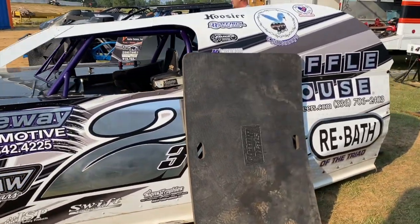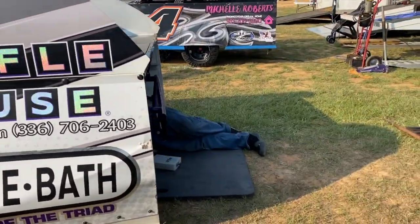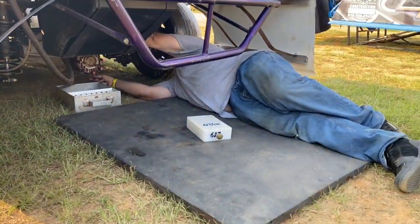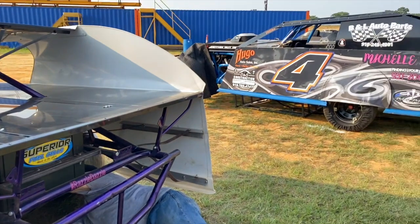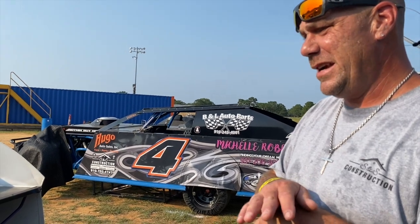Other RTR car here tonight. Thing is looking good. I love that purple chassis. Got Dad helping him out, getting that gear changed. What you think, Jonathan? Hopefully he'll win tonight, man. Hopefully this gear change will put him where he needs to be.